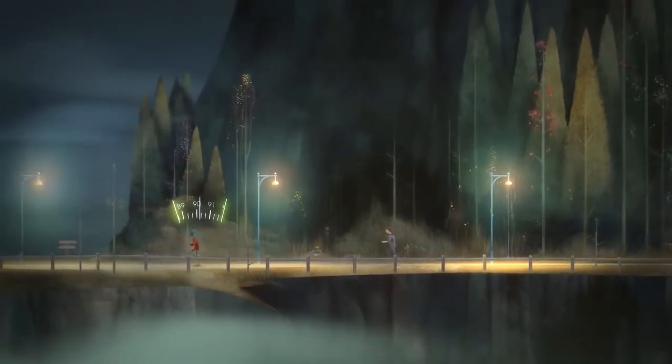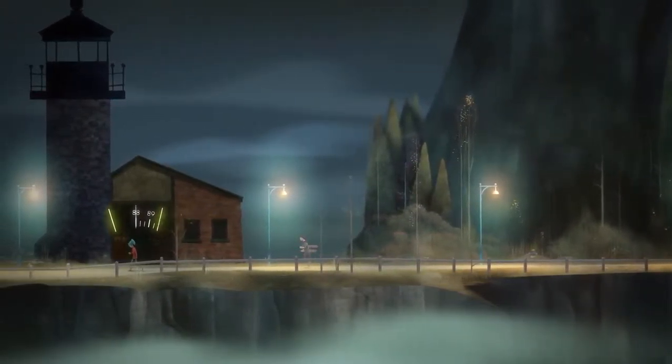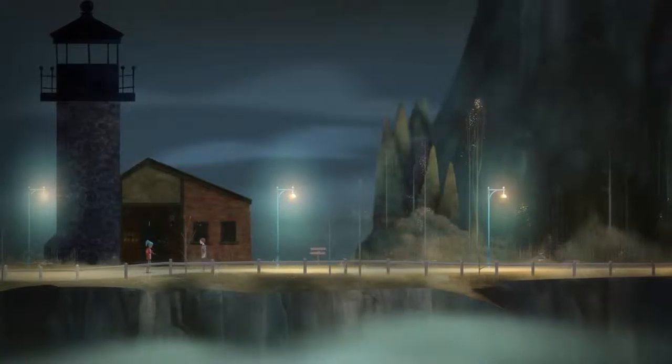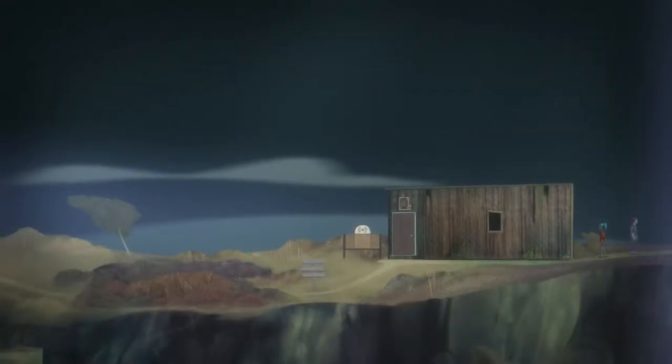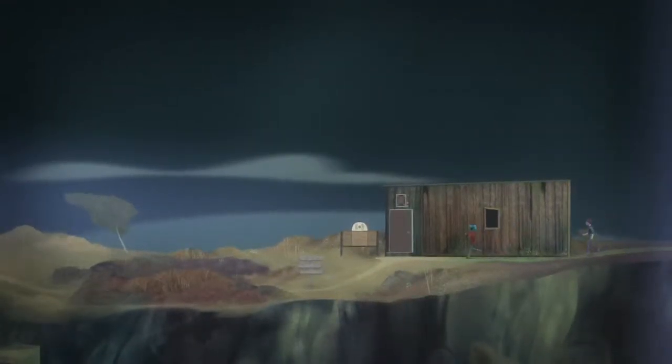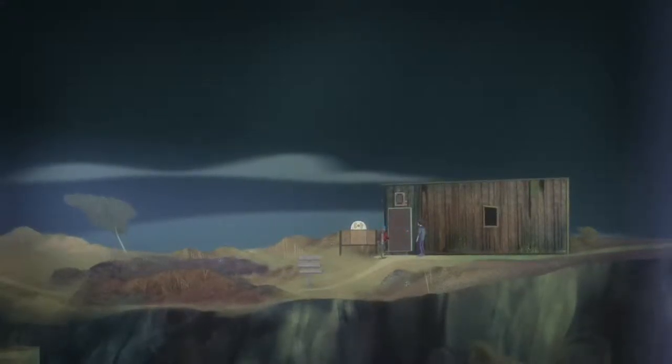So, what else have we got going on? Okay, to the cliffs. All because we couldn't help ourselves. We were rummaging around in the cliffs. And now look at us. What is this place?